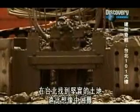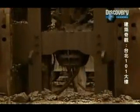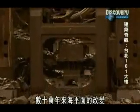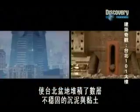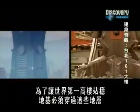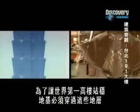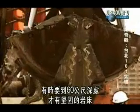Finding solid ground in Taipei is a lot harder than it sounds. Over hundreds of thousands of years, changing sea levels have filled the Taipei Basin with layers of soft, unstable silt and clay. In order for the tallest building in the world to remain standing, its foundations must penetrate through this layer, sometimes 60 meters thick, to find the solid bedrock below.